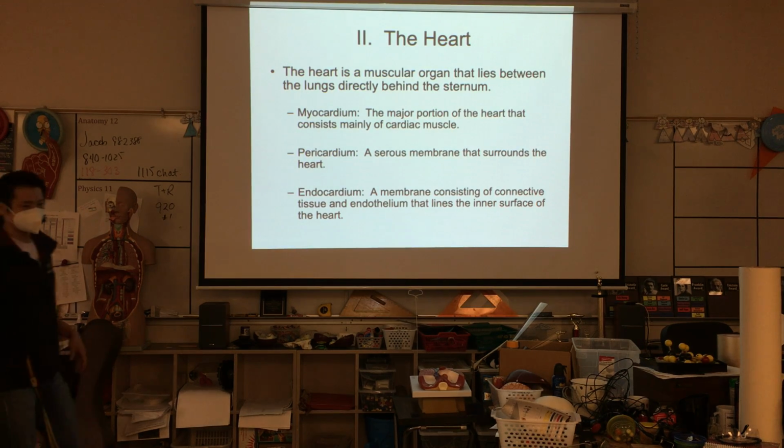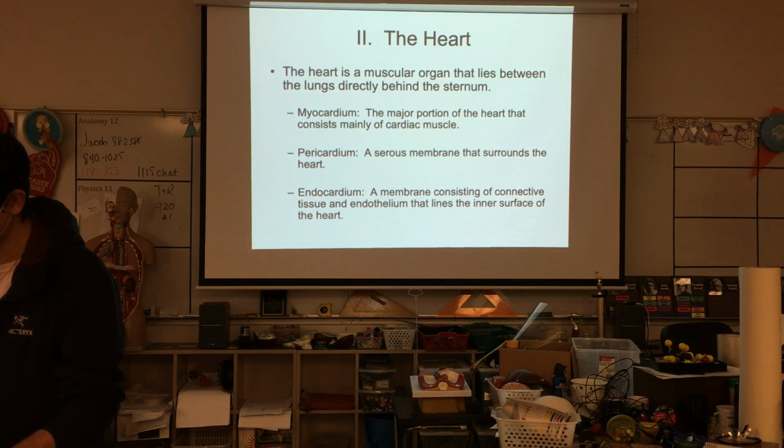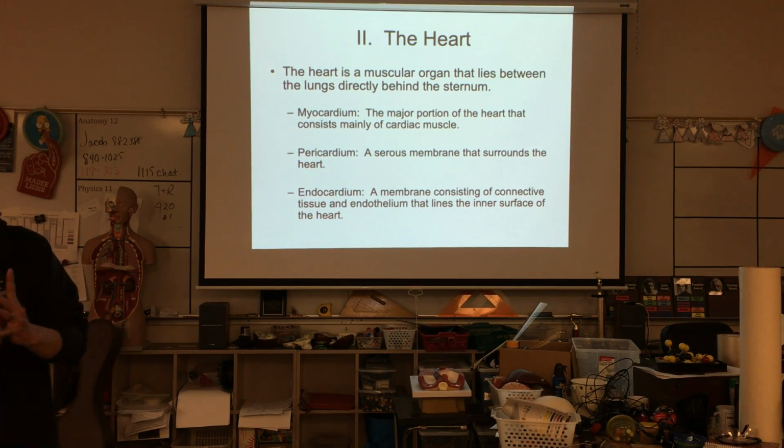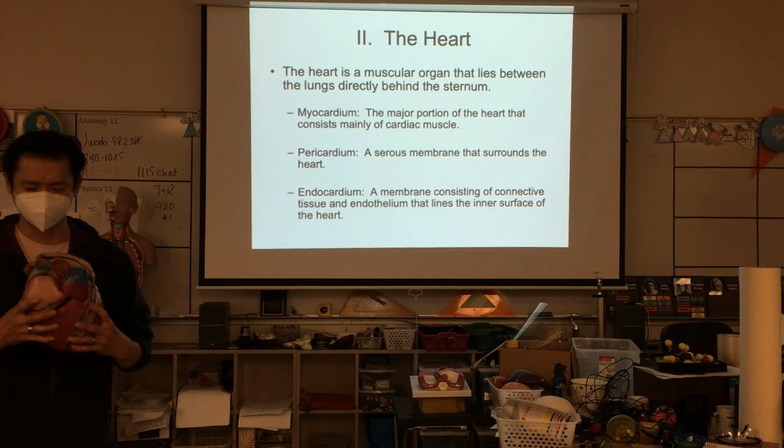The heart is this really big organ. Well, it's not big, but it's a really important organ. Sorry, I should say, it's a really important organ. It's found right in the center of your body, essentially, right behind your sternum. It tips to the left, though. So this is the size. This is about 4 times bigger than your heart.